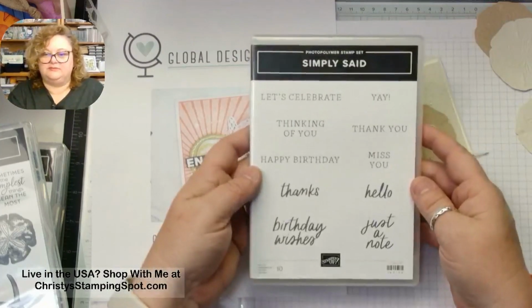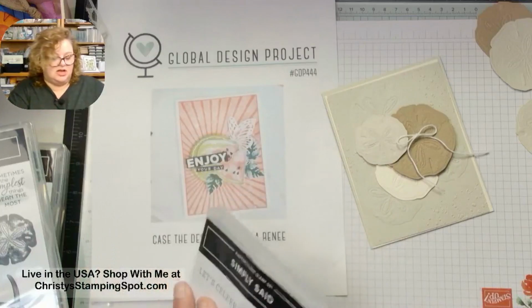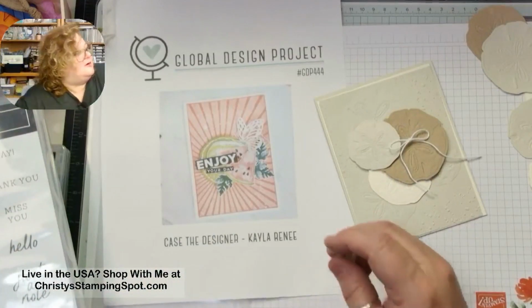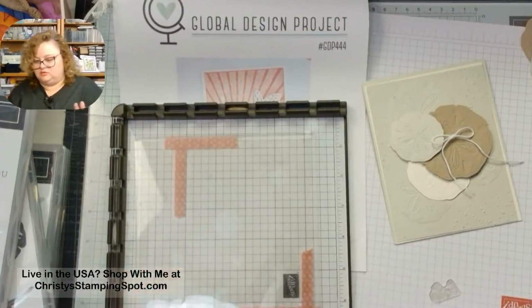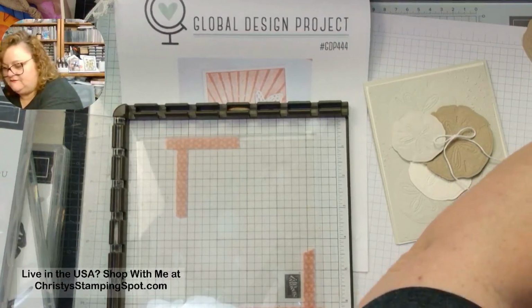Okay, so I love the Simply Said. I think the hello would look really pretty on there. Just a little hello, because hello is my favorite. It makes nice, simple cards. This is my stamp positioning tool. I'm just really into my stamp positioning tool. And I want to put this on very vanilla.